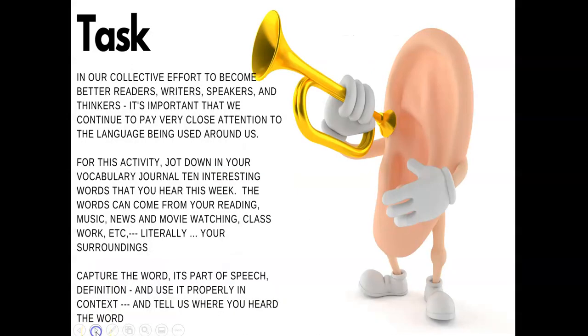So here it is. Here's the task that I give to my students. In our collective effort to become better readers, writers, speakers, and thinkers, it's important that we continue to pay very close attention to the language being used around us. For this activity, jot down in your vocabulary journal 10 interesting words that you hear this week. The words can come from your reading, music, news, movie watching, classwork, etc. Literally your surroundings. Capture the word, its part of speech, definition, and use it properly in context. And tell us where you heard the word.